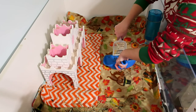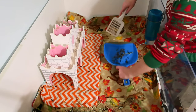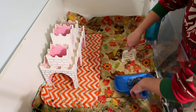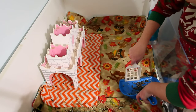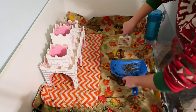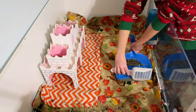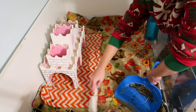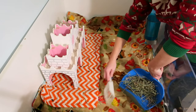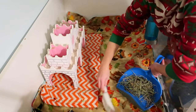So I do this every single night. It keeps the cages clean. I can change out small pads. It just makes it a lot easier to stay on top of how dirty the cages are. It also gives me an opportunity while I'm doing this to check on everyone, make sure nobody looks out of the ordinary with their behavior, because whenever I spot clean, they all kind of do the same thing.